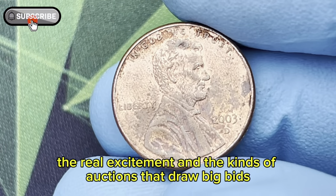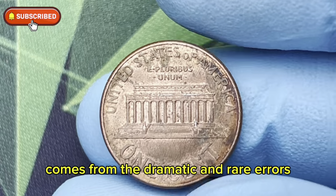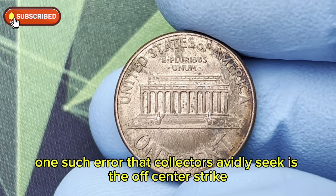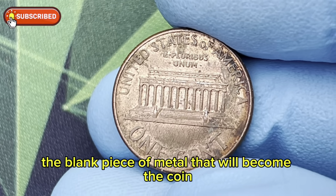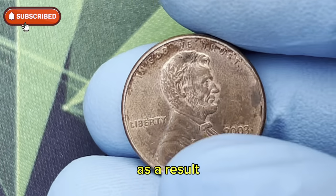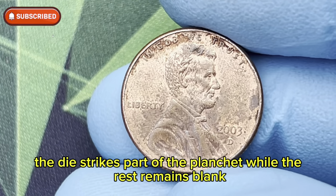The real excitement, and the kinds of auctions that draw big bids, comes from the dramatic and rare errors. One such error that collectors avidly seek is the off-center strike. This happens when the planchet, the blank piece of metal that will become the coin, isn't properly seated in the press. As a result, the die strikes part of the planchet while the rest remains blank.